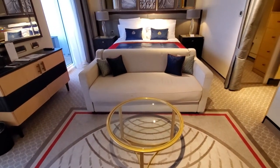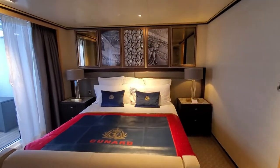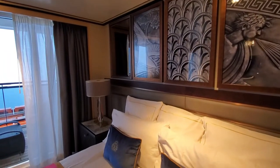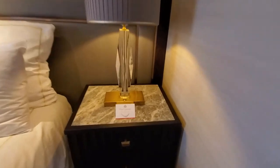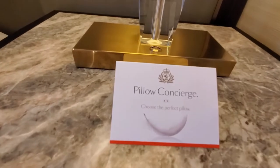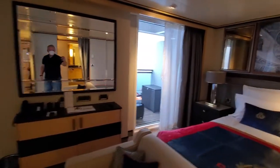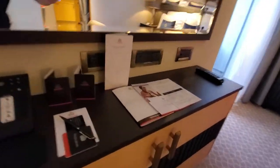I have another coffee table and a sofa. And right behind that is the king size bed. A beautiful king size bed with lovely artwork on the walls and mirrors. Beautiful night tables on both sides with individually controlled lamps and more storage space on both sides. You can have a pillow concierge so you can choose the kind of pillow that you want, which is very fancy. We have another little credenza over here above this big beautiful mirror with more storage space.